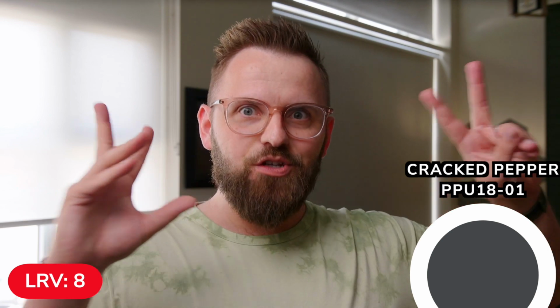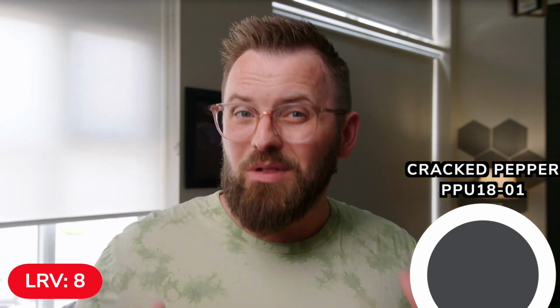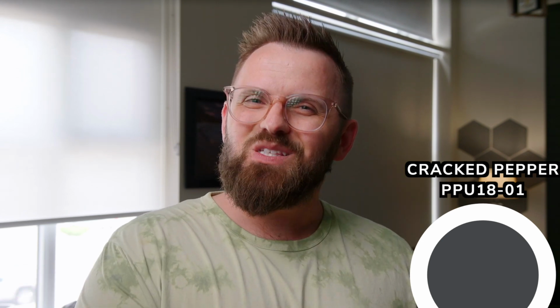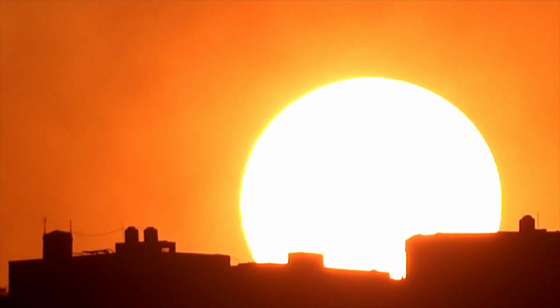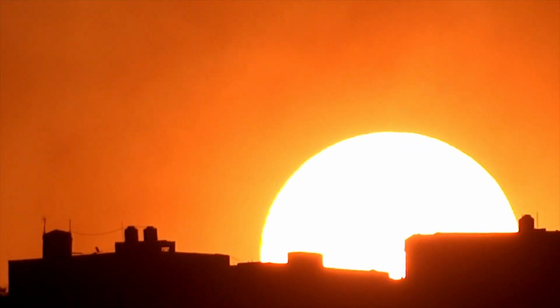This puts it in the dark color category for sure, and you can mistake it for being a black, but to me it reads more as a charcoal gray, and this is especially the case when you use it outside. And that's because the more light you give a color, the lighter it'll appear to you, and the sun, it's a pretty big light source, and that makes even the darkest paint colors feel a little bit lighter.